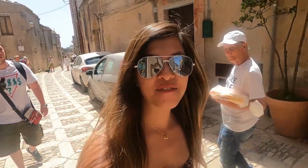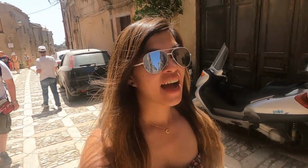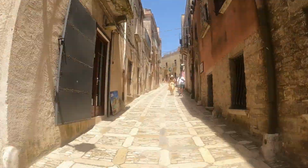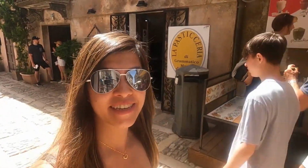So we finally arrived at our destination, Erice, in the province of Trapani. Apparently it was called the 100 Churches. Well, I guess it's because there are lots of churches here, and we're going to discover. Now let's go to see how beautiful that city is.